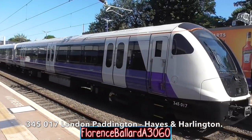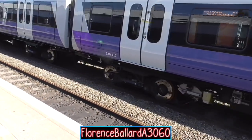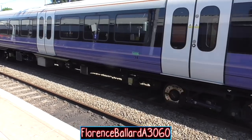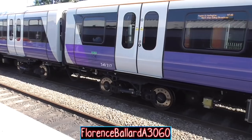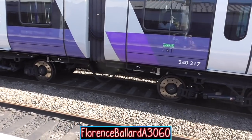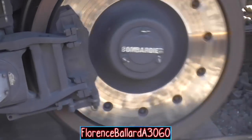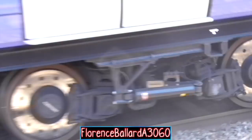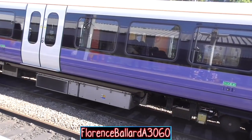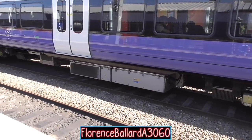345017. Look at those wheels. The door's really strong. Definitely no traction sound whatsoever. That's why you hate it. 342217, Bombardier, the same company that manufactured the Electrostar, and the aircraft as well. Listen out for the ding dong, ding dong. It sounds like a doorbell, doesn't it?